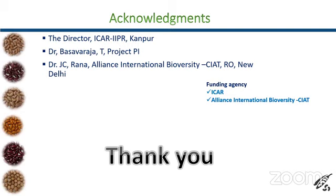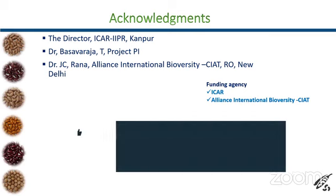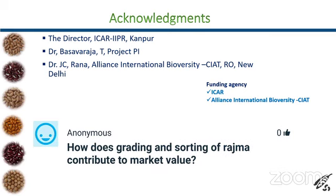Okay. And how does grading and sorting of Rajma contribute to market value? Grading actually depends upon consumer interest. For example, in India, most people have in mind that Rajma is red and a long grain. But if you see the diversity of Rajma, on the left side of the screen there are different types of colors like Pinto and others. We are aware of only one type of Rajma, so it depends upon the consumer interest and the size.